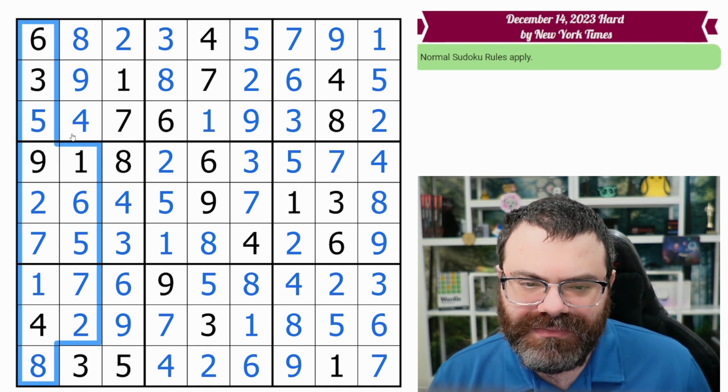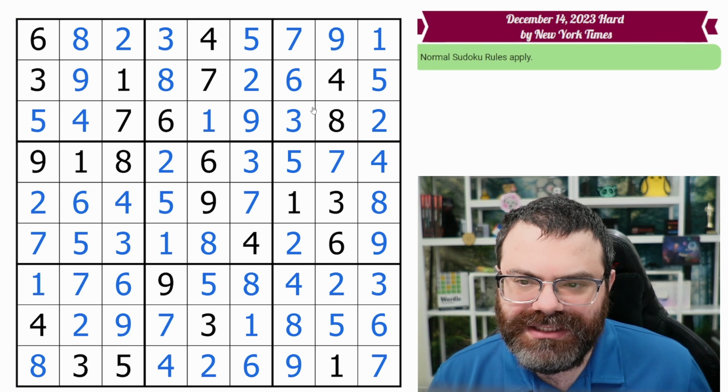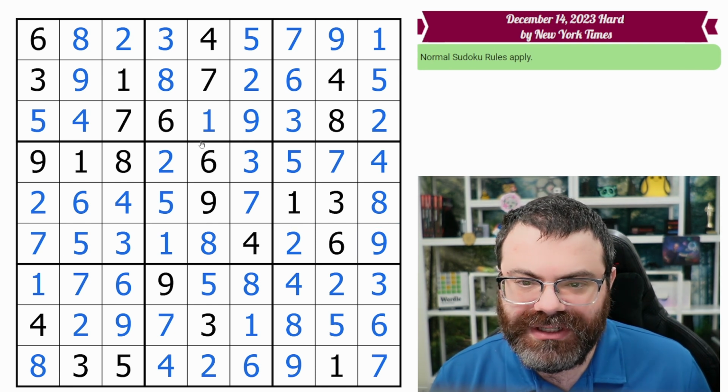And also basically almost finished this entire stack and this entire band. So that felt like a key step that I wouldn't have necessarily spotted in my normal scanning in the first pass, because it required having the 9 pencil marks down here when I did these ones. Or I guess I would have seen it the other way around when I did this band, but I got it pretty early, which is very helpful.